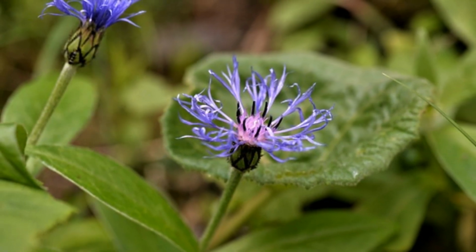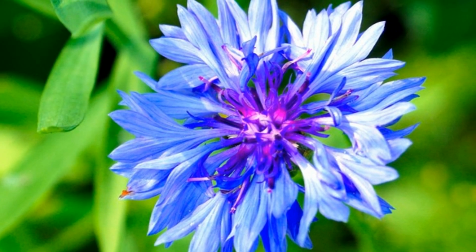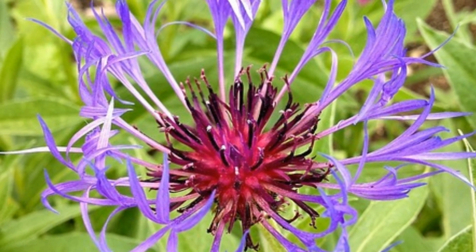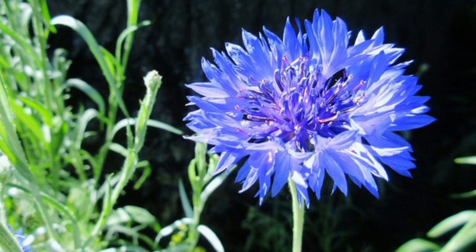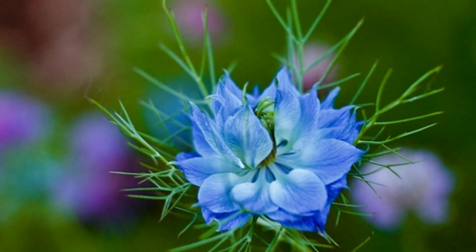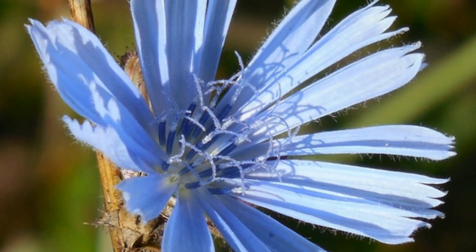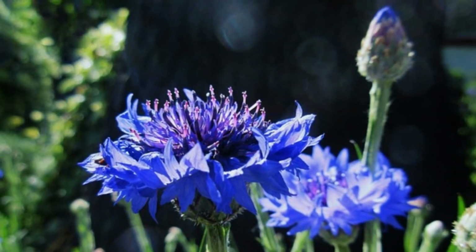7. Health and vitality. The cornflower is also associated with health and vitality. Its use in traditional herbal medicine has contributed to this symbolism, representing wellness and strength. 8. Peace and serenity. The calming blue hue of the Bachelor Button flower is often associated with peace and serenity. It can symbolize tranquility and a sense of calmness.